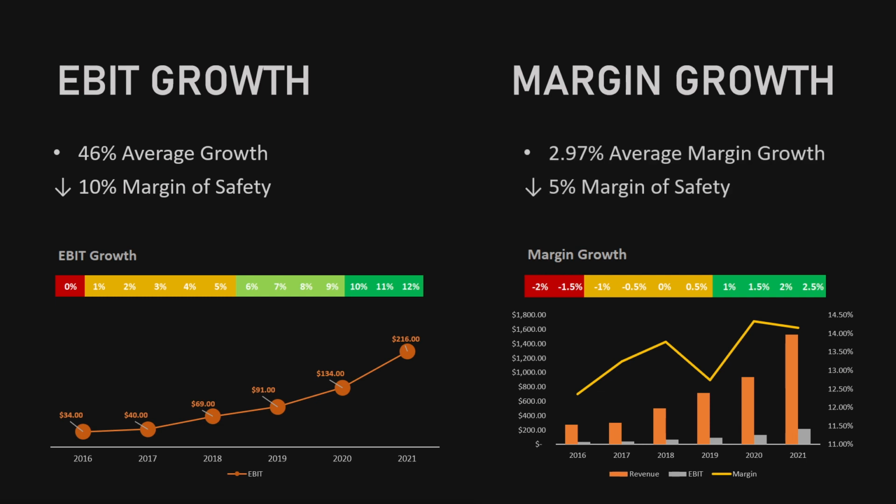The margin has also been growing. Together with a growing revenue, also the EBIT has been growing. The average growth during this period was just under 3%. This means, again, it's in the bright green section of our scale, meaning a 5% reduction on our margin of safety.